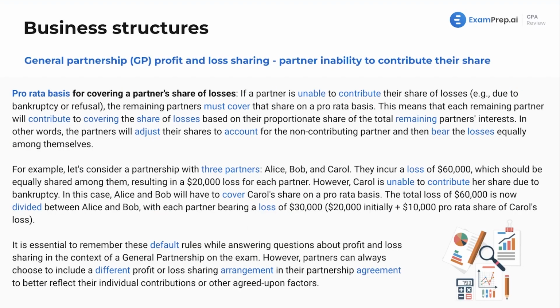All right, so we talked about what happens when partners receive their share of income and losses. Let's talk about what happens if in a partnership, a partner can't cover their share of the loss. That's not good. Now we're going to see the pro rata basis for covering a partner's share of losses. If a partner is unable to contribute their share of losses due to bankruptcy or they refuse, you may see that in a question. Partner refused to share in their portion of the losses. The remaining partners must cover that share on a pro rata basis.